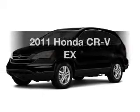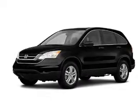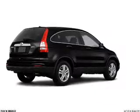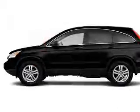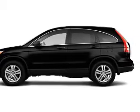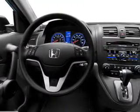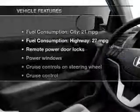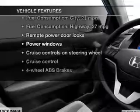Introducing the 2011 Honda CR-V. Everything you need under one roof with this great vehicle. With an efficient four-cylinder engine, the powertrain includes four-wheel drive that responds smoothly to its five-speed automatic transmission. Brake safely with the anti-lock braking system. Let the outside in with a power sunroof. Plus, enjoy these notable features that are included in this vehicle.